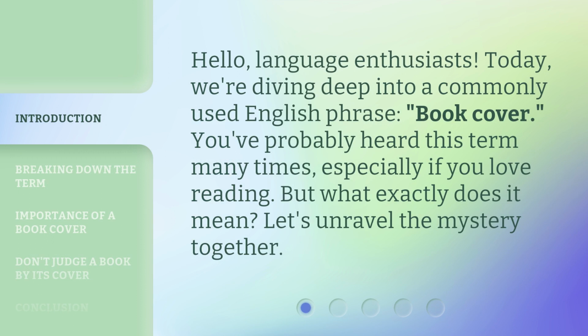Hello, language enthusiasts. Today, we're diving deep into a commonly used English phrase, book cover. You've probably heard this term many times, especially if you love reading. But what exactly does it mean? Let's unravel the mystery together.